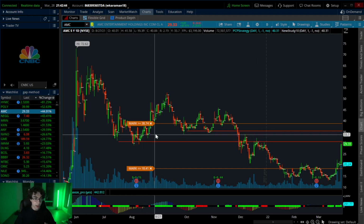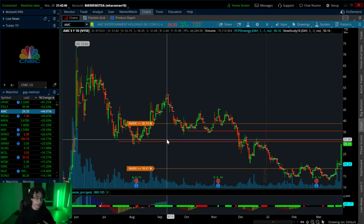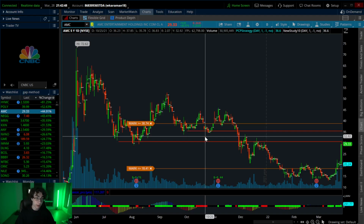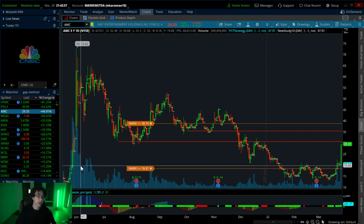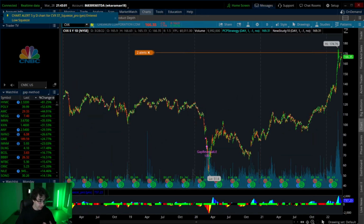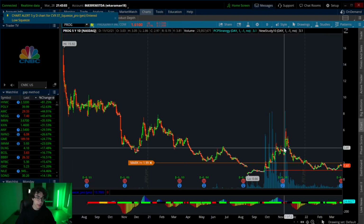And I explained to you how high it can go. If $30 breaks out and turns into support, you're looking at 34. If it goes above that, then a 39 gap will play. So that's the overall thoughts on AMC for the moment. The chart is a little bit interesting. I'm going to have a much better read on it tomorrow at market open. In terms of our next stock, it is going to be PROG.